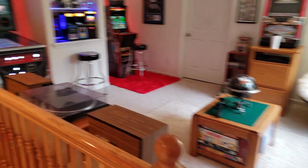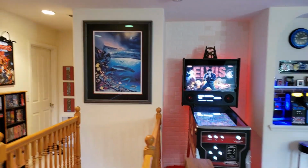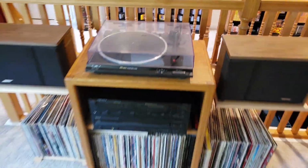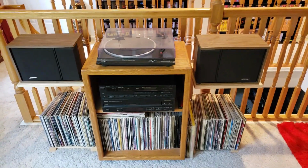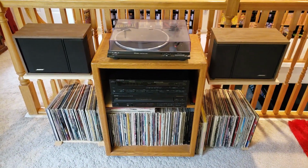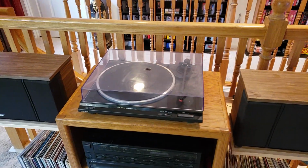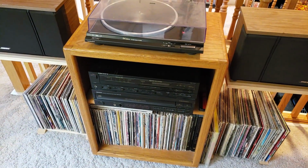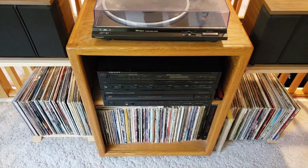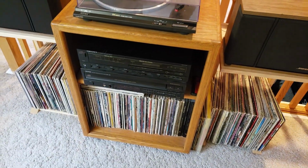And then, let's see, what have I missed? We got another little painting up here. It's a Wyland. And then, oh yeah, and the vinyl setup. So I wanted to create like a, you know, this is the retro room, so I didn't want like a modern stereo up here. So I purposely went out and sought out retro stuff at Goodwill. So I've got my Retro Technics turntable that I put a new stylus needle on. And then I've got my retro CD player and receiver. The receiver is a Scott, CD player is a Denon.